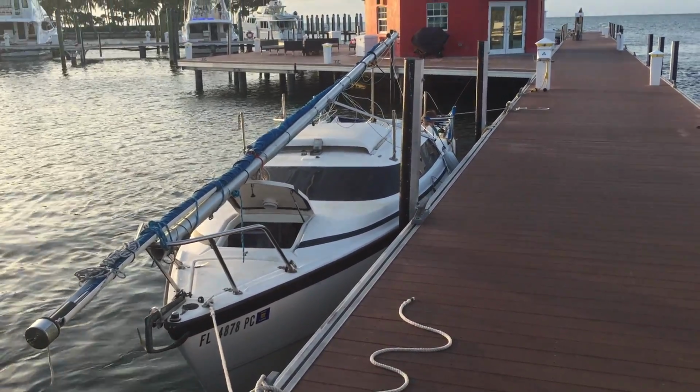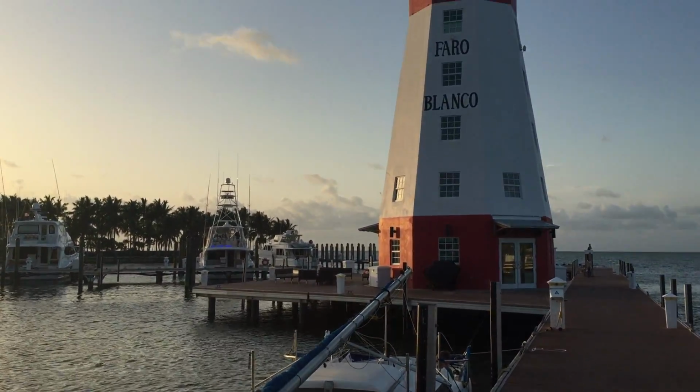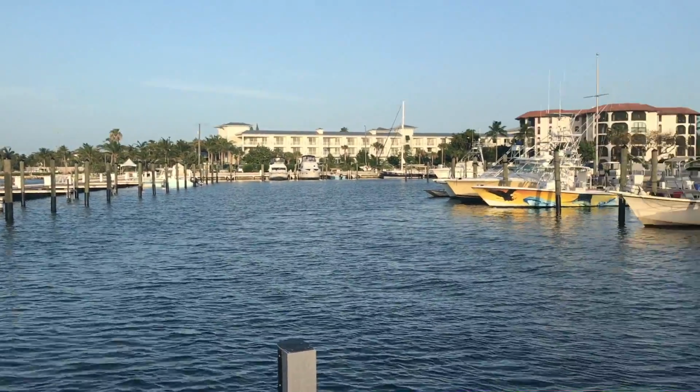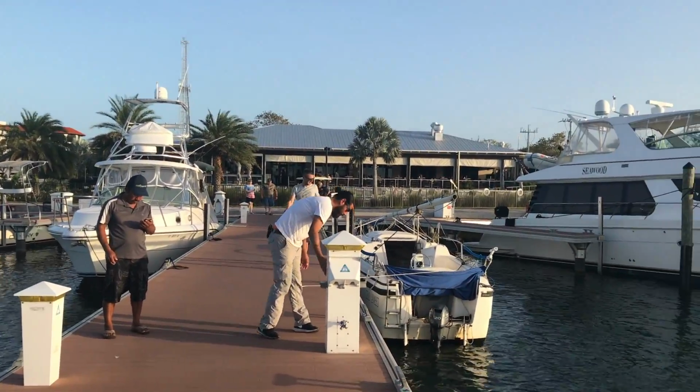Faro Blanco Marina was the marina we started at. This was where Murphy wanted to go because he liked the lighthouse. So we started here and headed on southwest toward Key West and the Bahia Honda area.